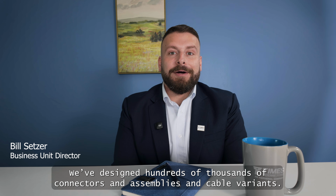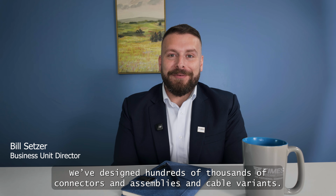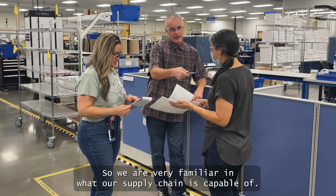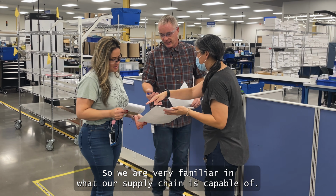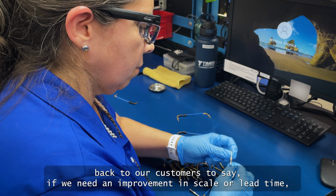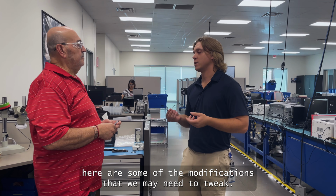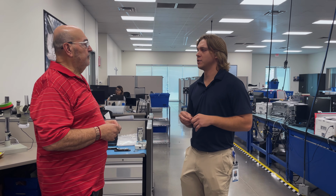We've designed hundreds of thousands of connectors and assemblies and cable variants, so we are very familiar with what our supply chain is capable of. We're able to leverage that knowledge and actually make recommendations back to our customers to say, if we need an improvement in scale or lead time, here are some of the modifications that we may need to tweak.